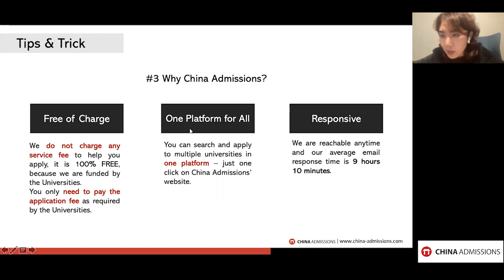And secondly, it's one platform for all. You can search and apply for multiple programs on our platform. Almost all the programs in all Chinese universities, with the timeline, tuition fee, and all the requirements needed. Sometimes it's even more well-rounded than Chinese platforms. You can have a check, we have a very established platform. And also, we are responsive. We are reachable anytime. You can book a call, you can join our webinars, and you can also ask us through email. We'll reply to you within one workday. Yes.